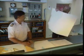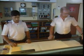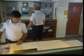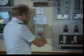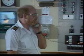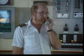Chart up from the drill that we're having this morning. We'd like to have a look at that while I speak to the engine room. Okay, sir. How much realism is possible will depend on the ship's operations. The master begins by informing the engine room.